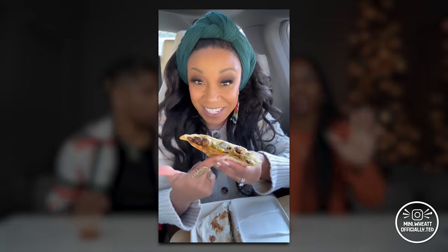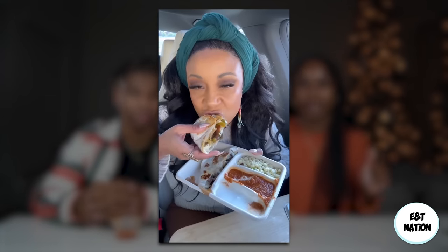But we saw this hack around on TikTok. It looks like one of the sauces from Indian food, well, it's not an Indian sauce. It's super viral, super trendy right now. Everybody knows about the viral Chipotle steak quesadilla with the vinaigrette sauce mixed with sour cream.